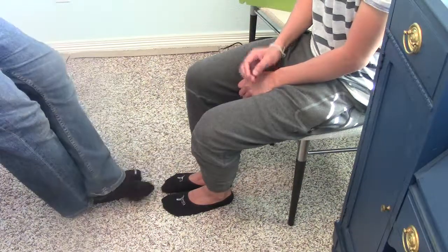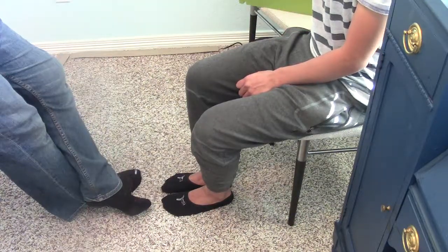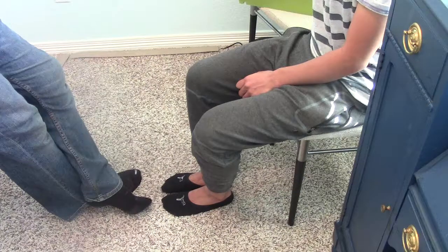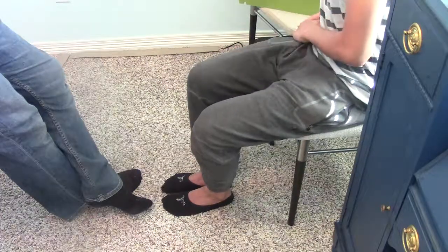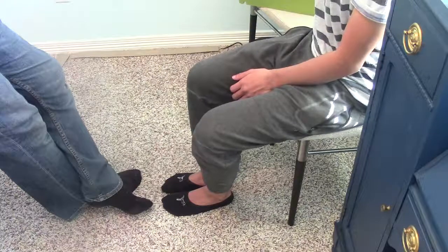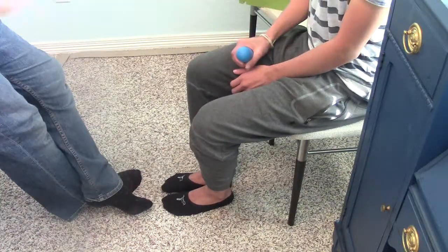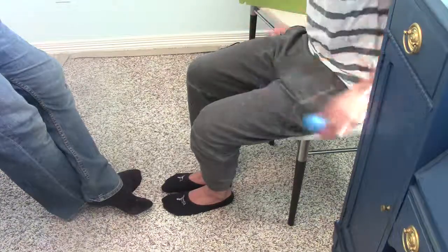Okay. So we're going to make this an experiment. I'm going to send this with you today. And whenever you sit for more than 15 minutes, put it under the right side. Like here. Okay. And see how you feel with that. I think it's helpful to you in sitting. Okay? Now put it under the other side.